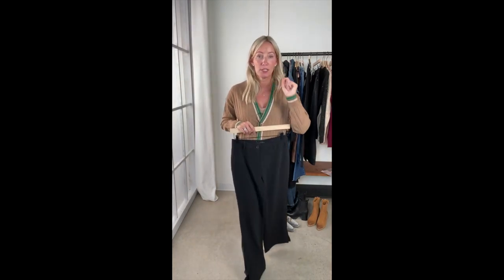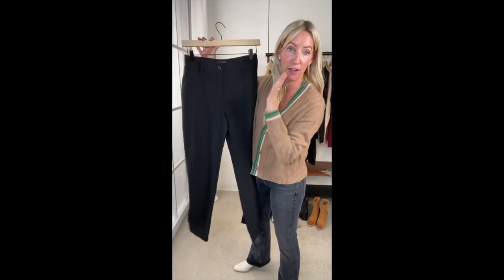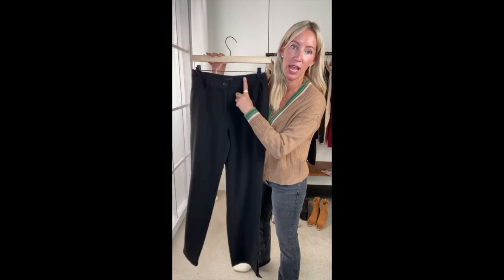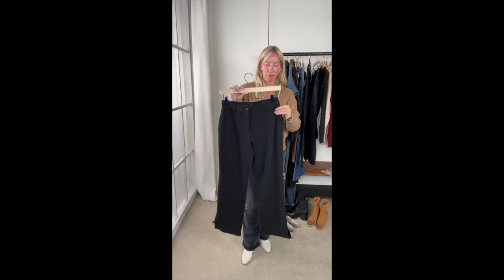This is from Sanctuary. Fits like an absolute dream. It's got a little bit of a slit here, clean front. You're gonna find a lot of these trousers that are out there have more of a pleat. I think that can be tricky for fit. I love that this is more of a flat front.